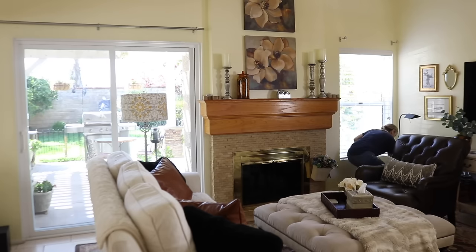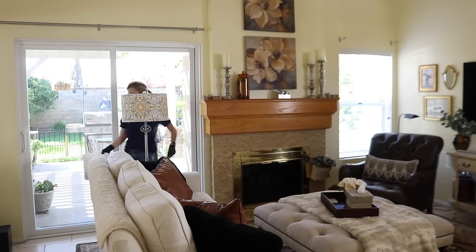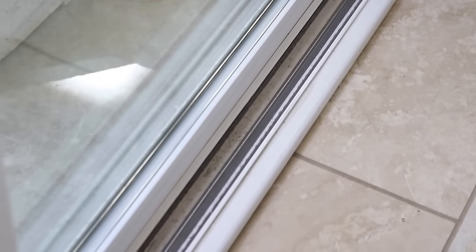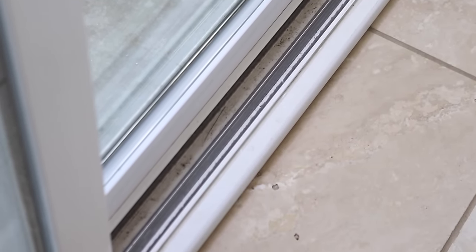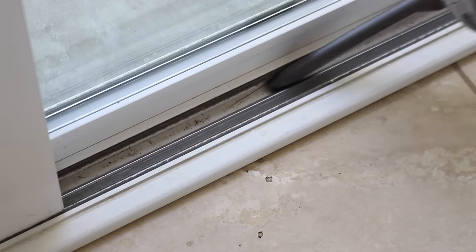But the patio doors are easier to clean, and there's a nice view out these windows, and cleaning out the tracks on the sliding doors is important to keep them working properly, because dirt in the tracks can get caught up in the wheels, which makes the doors hard to open and close.